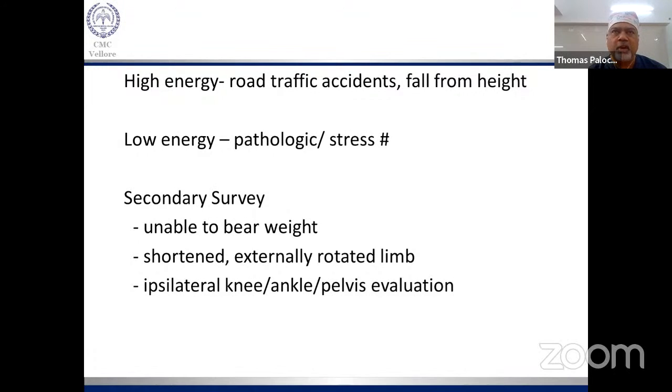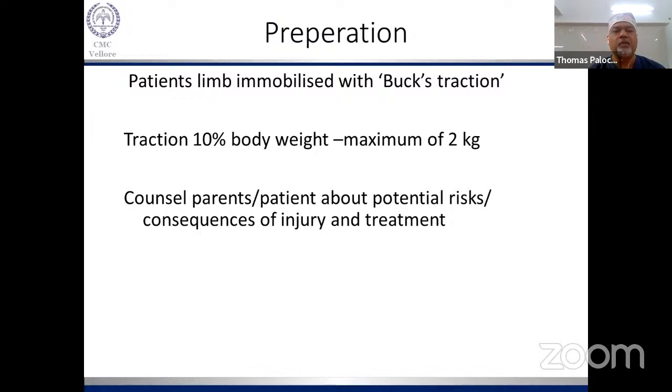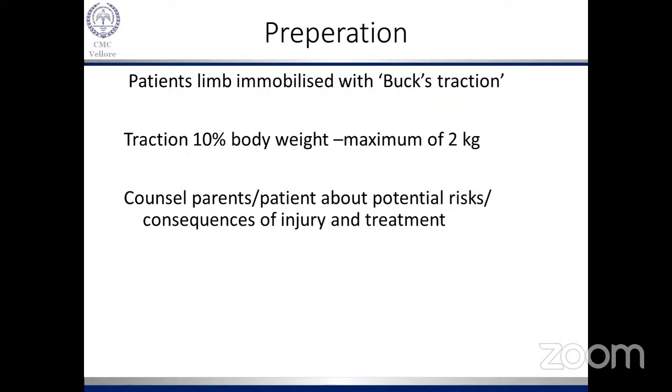Also, as I said, non-accidental injury: for fractures under the age of 2, you have to rule out non-accidental injury or battered baby syndrome. So we immobilize these patients with Buck's traction, simple skin traction up to 2 kilos, maybe 1.5 kilos, with a pillow, and counsel the parents about potential risks, consequences of injury and treatment before taking them urgently for treatment.